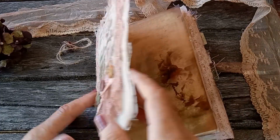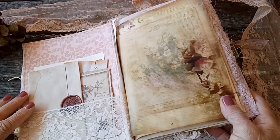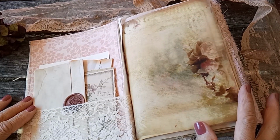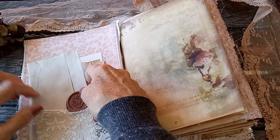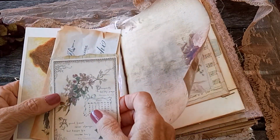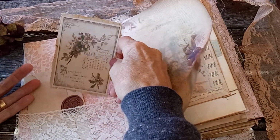I've created a large lace pocket that goes right through in the front and the back, and this is just a little note from the bookmaker here. And in here I've got several little pieces, a journal card with ledger paper on the back.